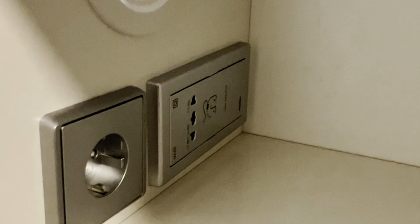Also, the desk in the room is very narrow, hard to fit a laptop on, so keep that in mind as well. If you're a person that uses the laptop on your lap, then you'll be fine. Unfortunately, I like to use it on a desk, so it made it a little more difficult for me.